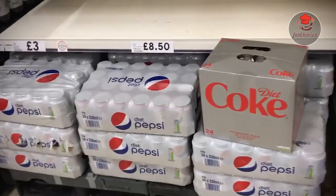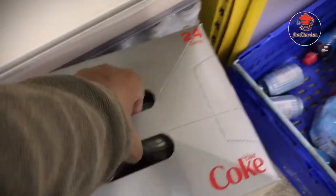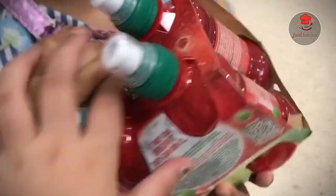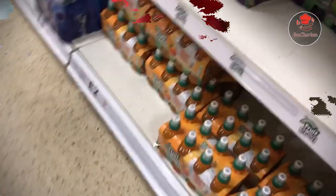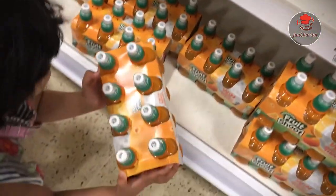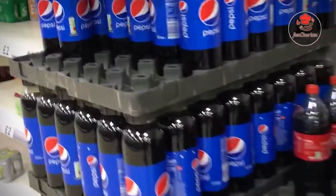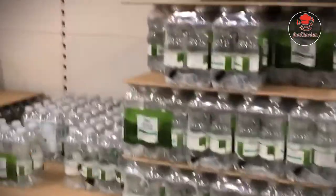Okay, now we need Coke for my dad, and also we are going to get juices for me and Vanya. What I'm going to get is these ones. Mom, do you need this? Is that one off? Yes. Oh, let's get orange. I wonder how many kinds of drinks there are. Some water bottles here, and I drink from these ones.